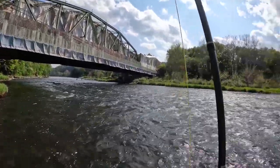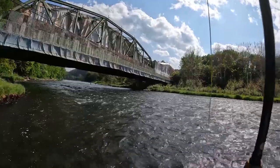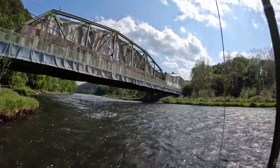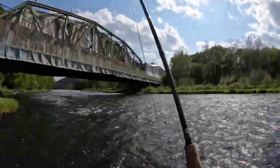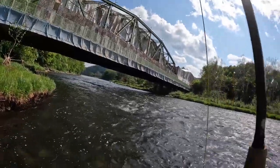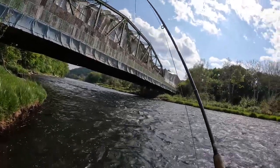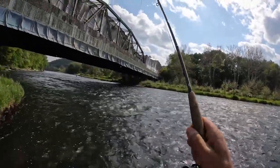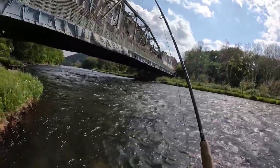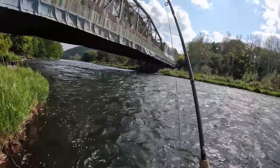Just got one. Just got a nice hookup. See if we can get him over here. He slapped it. Down here. Looks like a nice rainbow. I don't know if he hit the white woolly bugger or the pheasant tail, but he's fighting.